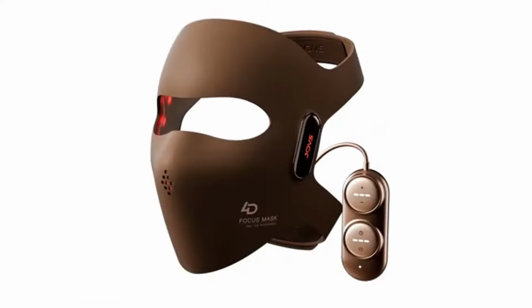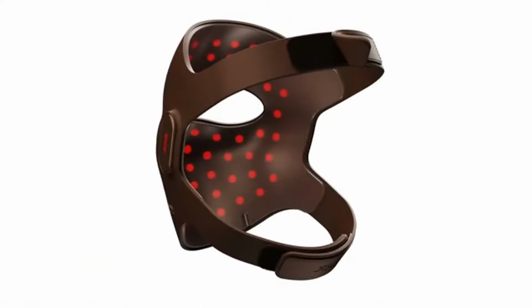Seriously, these beauty masks are getting more and more intense or scary with every product that's launched. This is the Jovs 4D Light Therapy Beauty Mask, and I'm going to tell you whether it works or not. So this is brand new. In fact, it's just hit the market and I was lucky enough to get a pre-release version.